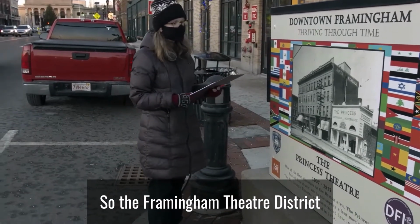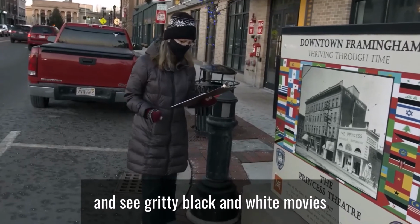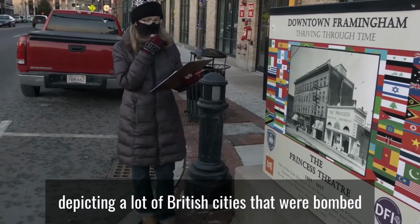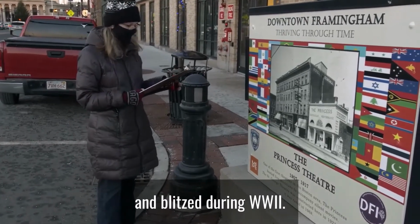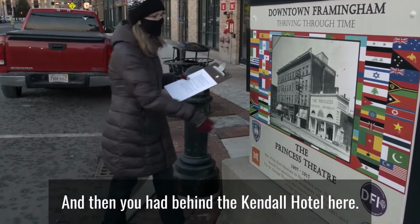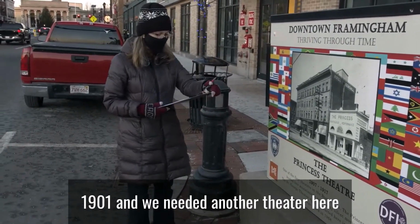So the Birmingham Theater District was really big during World War II. You could come here and see gritty black and white movies depicting a lot of British cities that were bombed and blitzed during World War II. And then you had, behind the Kendall Hotel here, there was the Gorman Theater. That was built in 1901.